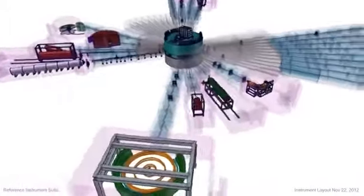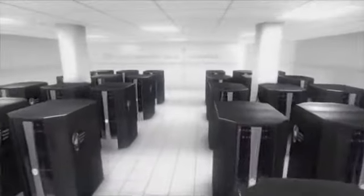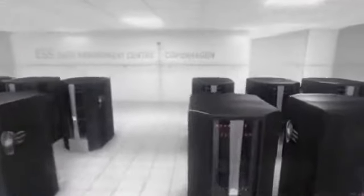ESS is a state-of-the-art scientific tool. It will create enormous amounts of raw data. To manage that data and analyze it effectively requires a state-of-the-art data management software center. This high-performance scientific computing center will be located in Copenhagen. It will be established in 2013 and enables the data collected at ESS to be stored and analyzed. It will even enable researchers to simulate experiments using real data.